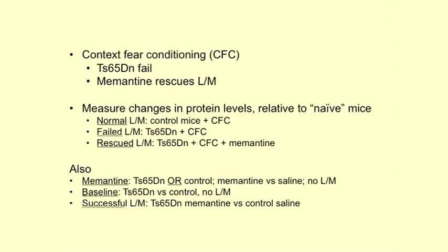So for the data I'm going to show you, we've done a number of comparisons. We define normal learning as the protein profiles, how they change in control mice, because they learn normally. So we compare the protein expression patterns in control mice that were asked to and successfully learn in the fear condition to mice that were not asked to learn. Failed is exactly the same experiment using the TS65DN. They don't learn. And then rescued learning is the TS65DN injected with memantine.